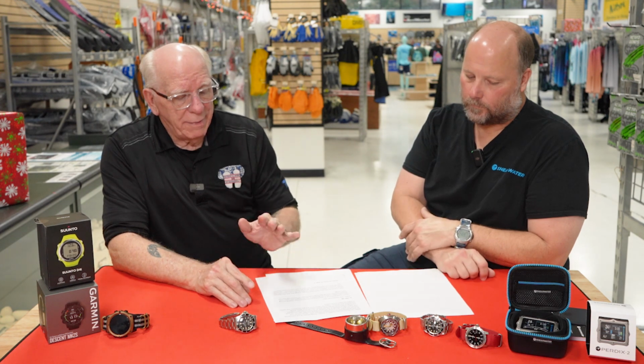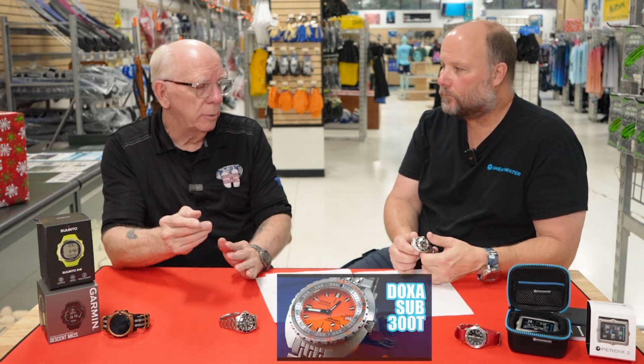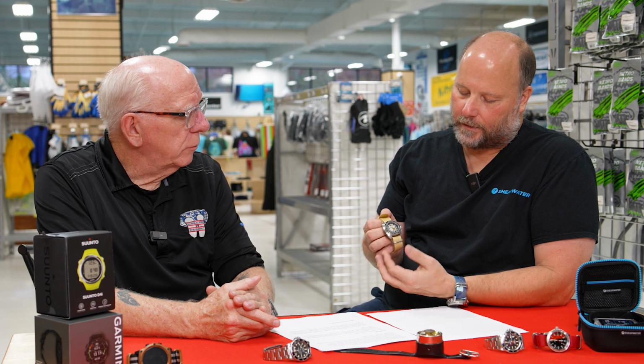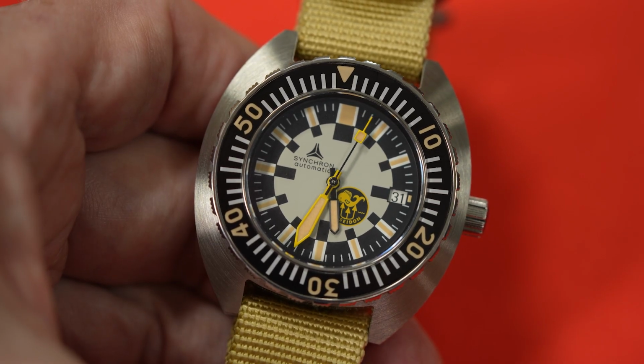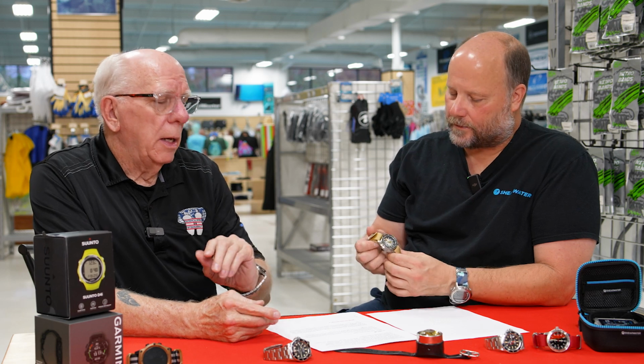The Reno air races, that sort of thing. Absolutely. In '67, '68, and in that time frame, we had DOXA come out with the famous orange face DOXA. Yeah. This is actually a Synchron, but it's the same company that makes DOXA. Right. But this is essentially a DOXA timepiece. And it happens to have the Poseidon logo on it, which they have used for a few years as well on some of the other DOXAs.